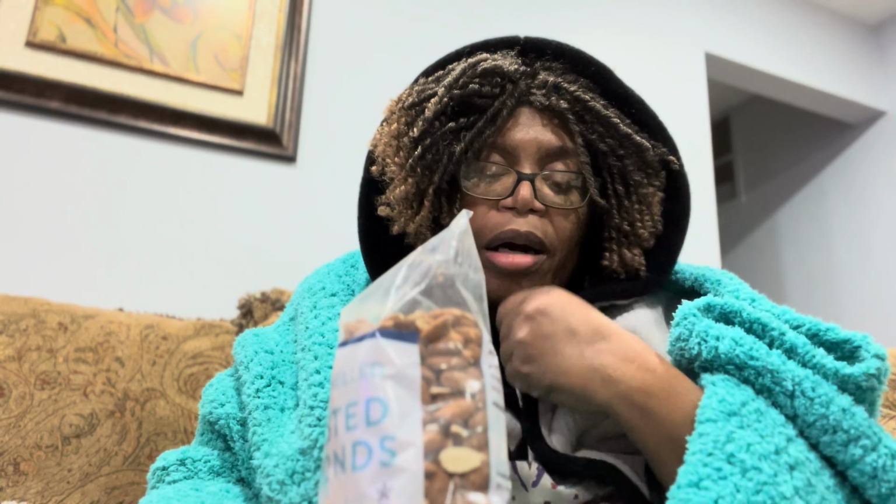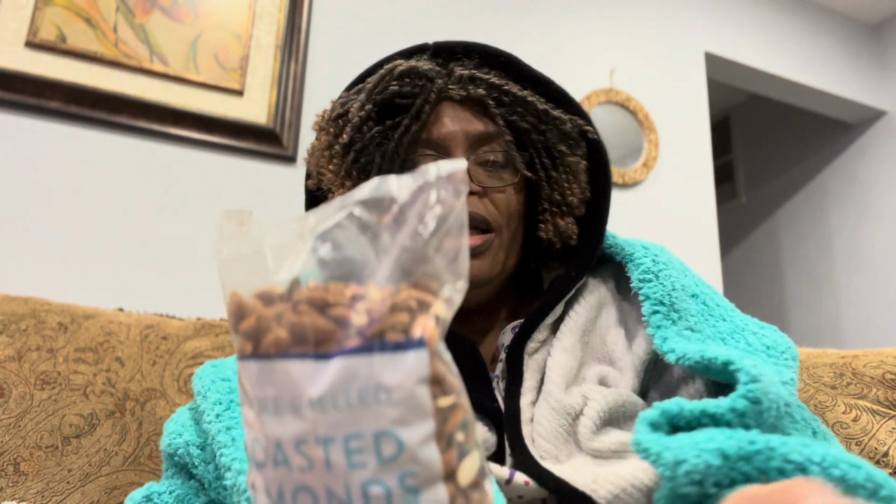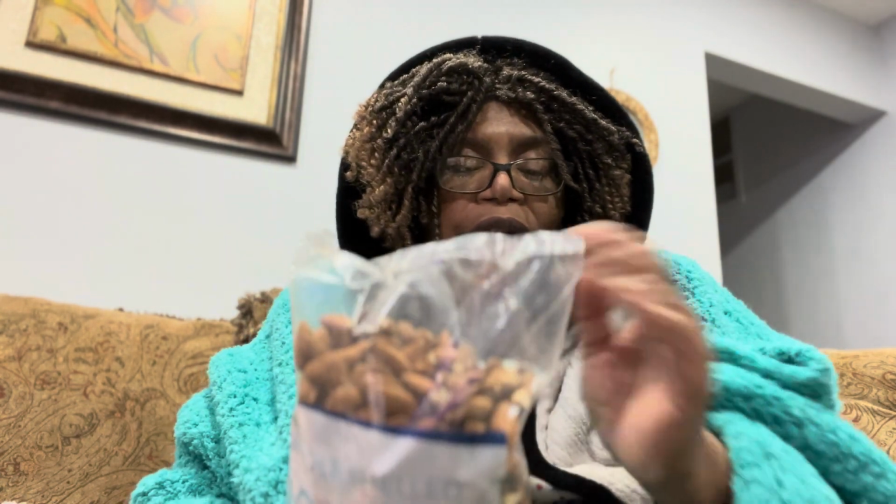So I don't want to make up both at the same time. So I'm going to make up the almond first. If I like it, then I'll try out the walnut and then just go back and forth. But here we go. So I got this.